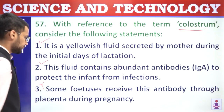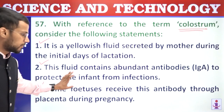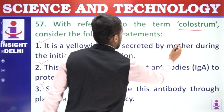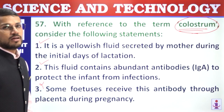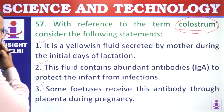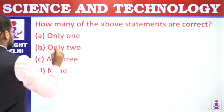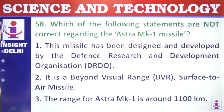Third, some fetuses receive this antibody through placenta during pregnancy. Incorrect statement. Fetuses do receive antibodies during pregnancy through placenta, but not colostrum. Right? Colostrum is not received during pregnancy through placenta. So only first and second statements are correct. We are supposed to find out correct statements. How many correct statements? 2 correct, and that's why answer is B. 57, answer is B.